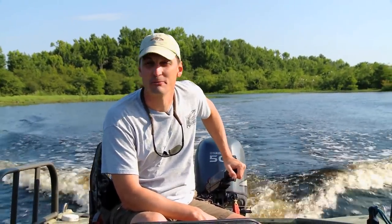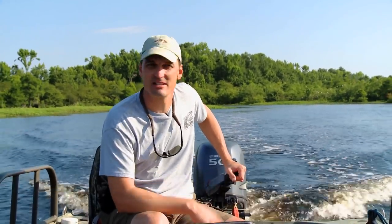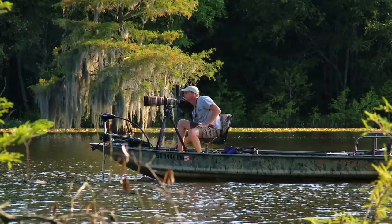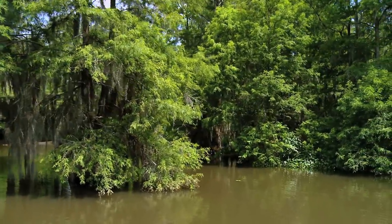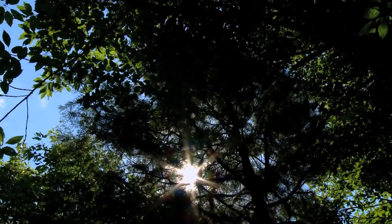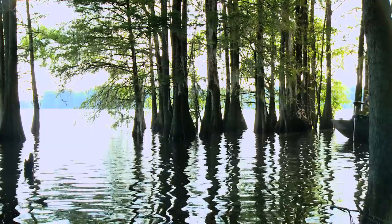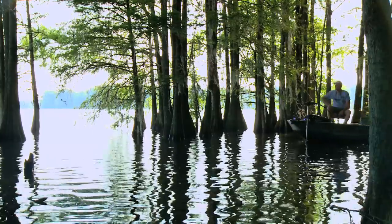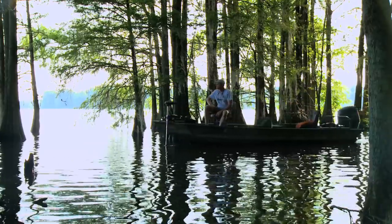Well, that rookery was really cool, but I don't want to spend all day on one location. Let's keep looking. This is a scavenger hunt, and there's so much to offer in wild places like this. Let's keep going and see what else we can find. Slow and quiet, that's the name of the game here. I can't recommend enough using a trolling motor for this kind of thing, because you can really slip up on some wildlife in here.